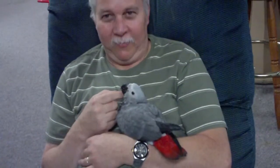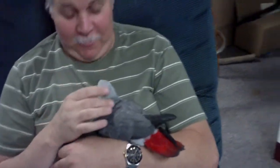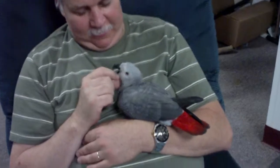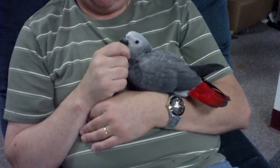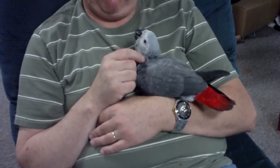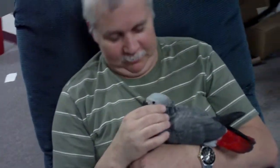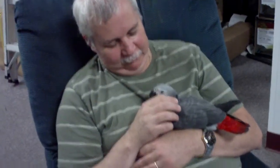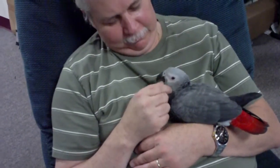One of the things I like to do is come and say hello to all the birds. How long will it take for this bird to be ready for a new home? Probably another four to six weeks. Awesome. You're doing a wonderful job taming that bird, and it's going to go to somebody's home who's going to love it, take care of it, and enjoy it. All right, thank you.